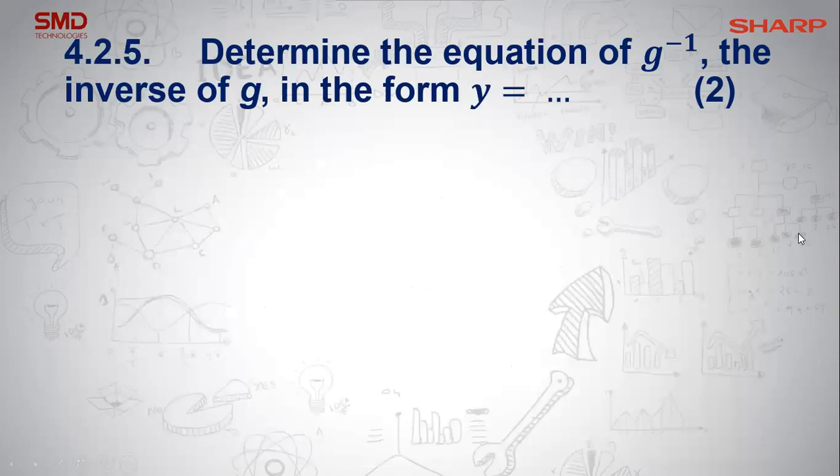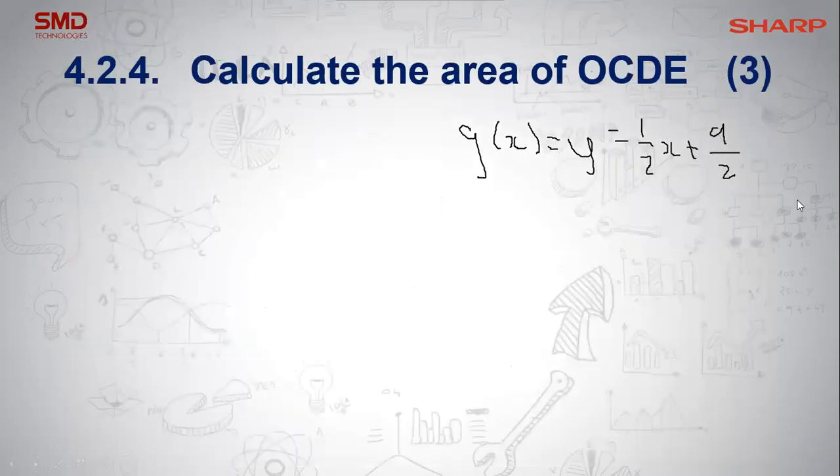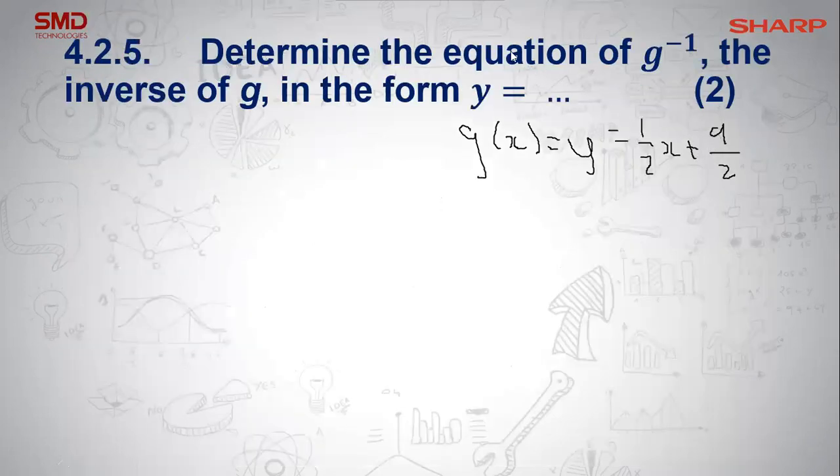Okay. Then it says determine the equation of G to the -1. In other words, the inverse of G in the form Y is equal to. So let's just go back and write down what our G is. So it's going to be G of X is equal to Y, which is equal to a half X plus 9/2. Okay. So when we want to do the inverse, what we do is we switch our X and our Y around. Okay, so we switch, every Y becomes an X and every X becomes a Y.